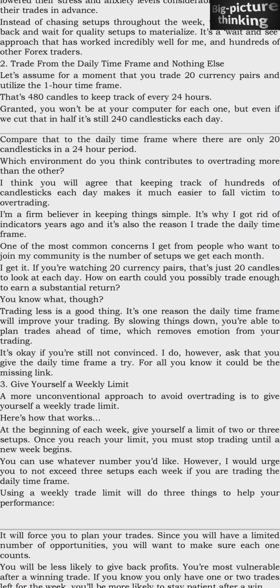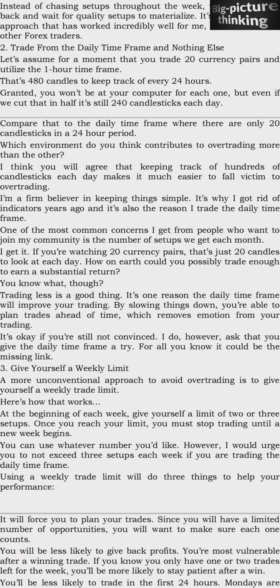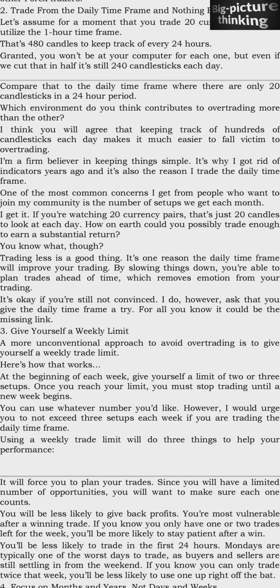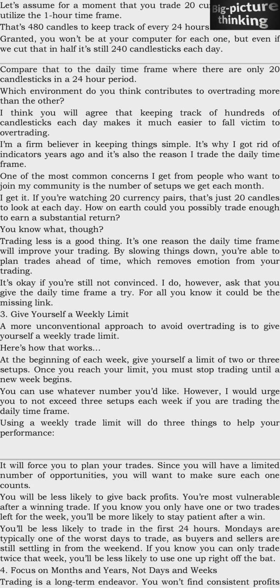I get it. If you're watching 20 currency pairs, that's just 20 candles to look at each day. How on earth could you possibly trade enough to earn a substantial return? You know what, though? Trading less is a good thing. It's one reason the daily time frame will improve your trading. By slowing things down, you're able to plan trades ahead of time, which removes emotion from your trading.